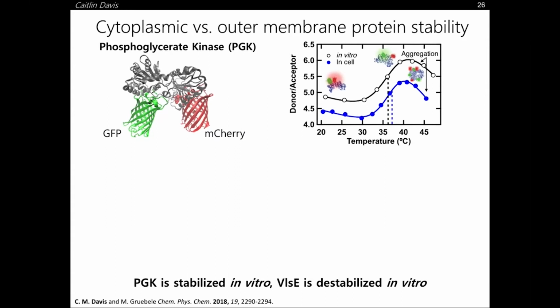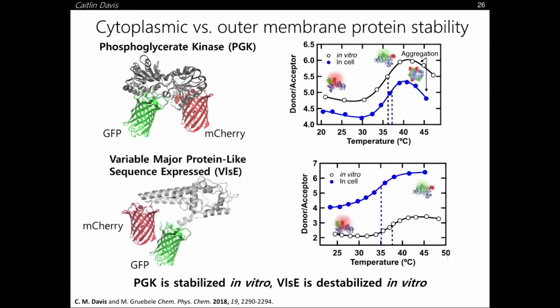And so when we look at the stability of that protein VlsE, it is indeed destabilized in cells. So you can see here that in vitro, it has a very similar stability to PGK in the test tube, but in cells, it's more expanded. So the states that we see are more expanded, and it's destabilized. So these are great systems for understanding those sticking and crowding effects.